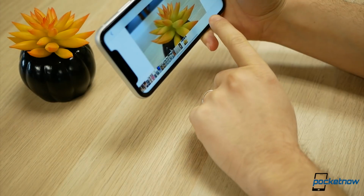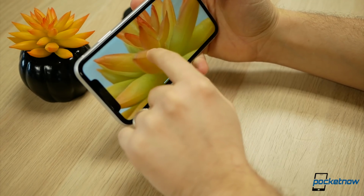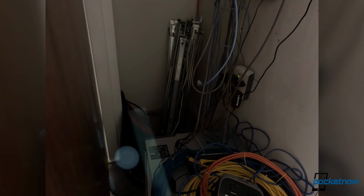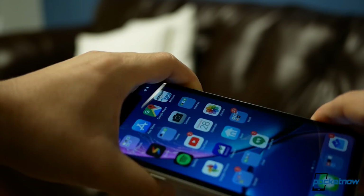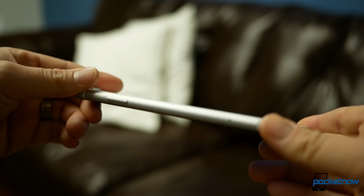Although the XS and XR have largely the same primary camera sensor, the XR is worse in some situations, especially when it comes to low light, where the XR produces soft, sometimes noisy images when you zoom in for detail. Of course, with no optical zoom on the XR, you can't get closer to a subject optically. Otherwise, the photo quality is about the same when lighting is ample. And for video, the XR can do 4K at 60.